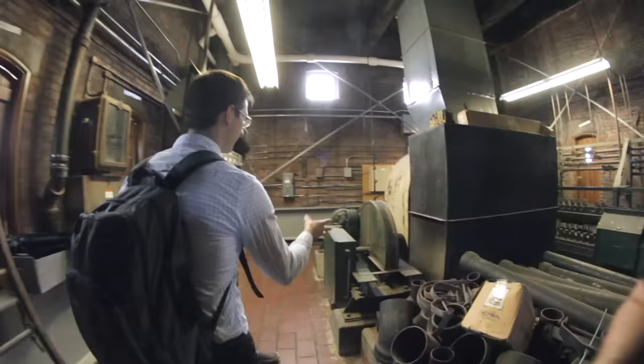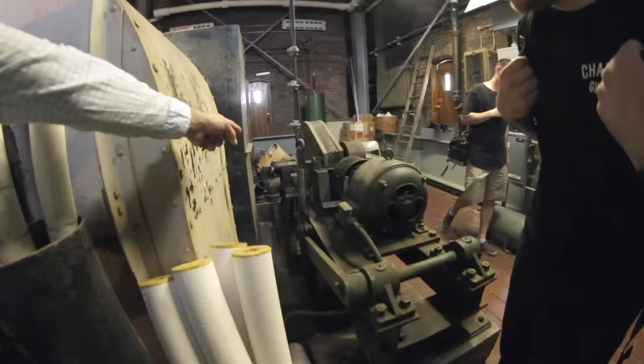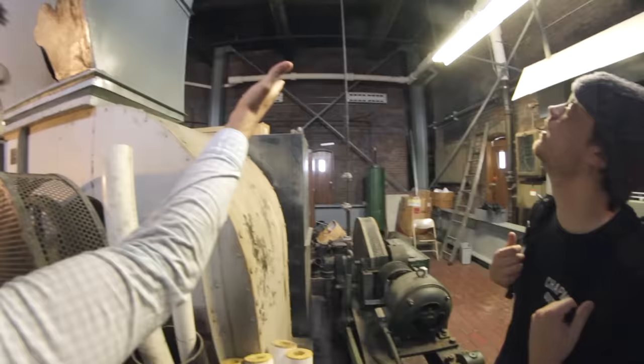This metal cage is a motor that controls the biggest bell. And when this spins, this pulls a rope, and this rope goes up through the ceiling to strike the biggest bell on the hour. As that spins a full rotation, it releases this lever right here. And that lever then sends the rope up. And there's a clapper that falls to strike the bell.